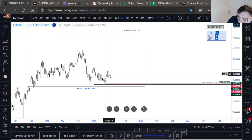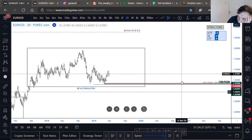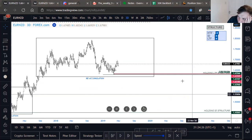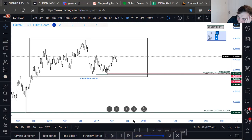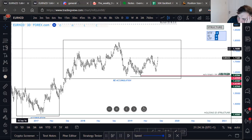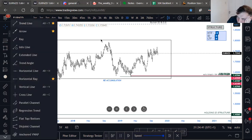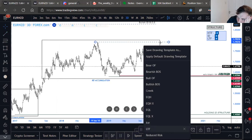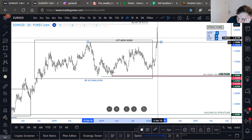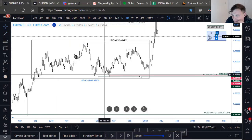And again, let's treat this like this is where price is right now. We already know what we're going to be risking, we already know our point of interest, our point of entry, and our plan of attack. So now all we have to do is wait. What we need to happen first and foremost is for price to make a new high over here. That's going to be the lower time frame high. Okay, there you go. So we do have a lower time frame high broken. Perfect. So now this area holds significance.